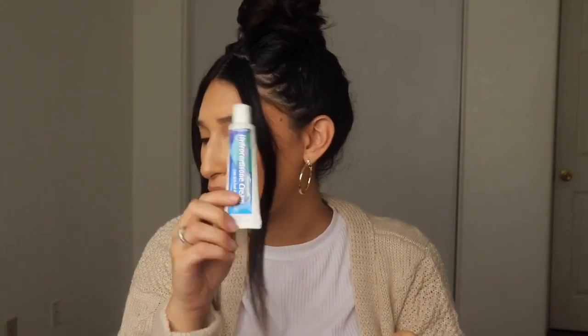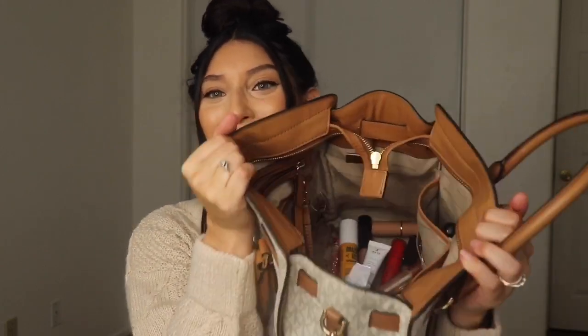I got more junk in here. Oh my gosh. This is probably good that I'm making this video, just so I could see all the mess that I have. For some reason, I have hydrocortisone cream in my purse. I don't know how that got in there, but it's in there.